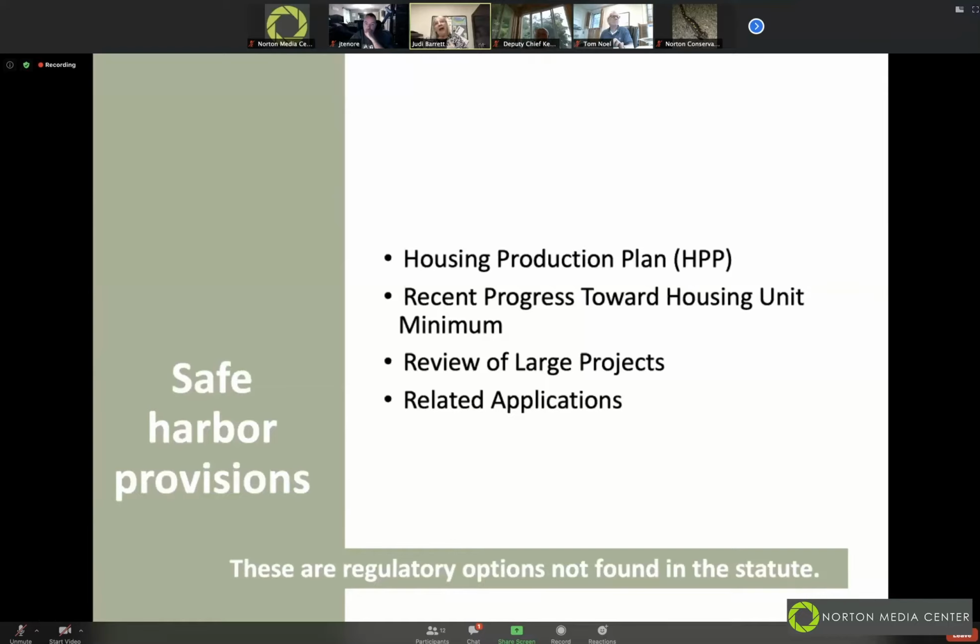And if you have one and it's approved by DHCD, and then you implement it by creating a certain number of units, then you can request DHCD to certify your plan, and the Board of Appeals could deny a comprehensive permit for a year or maybe 2 years if DHCD agreed that you had met the requirements. So the HPP, the so-called housing production plan, is one way for a Board of Appeals to slow down the comprehensive permit process.